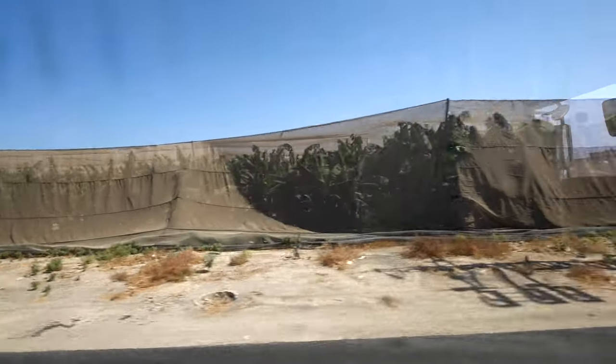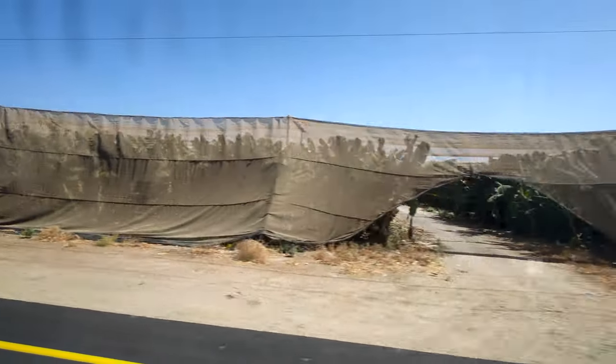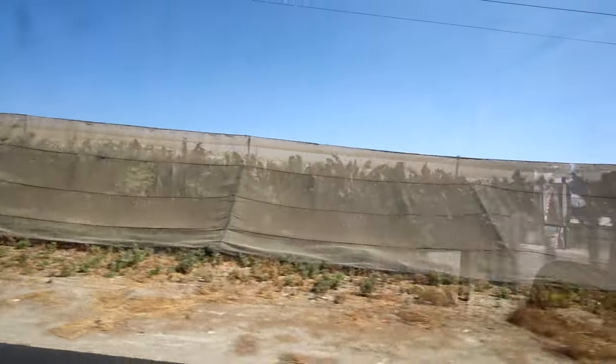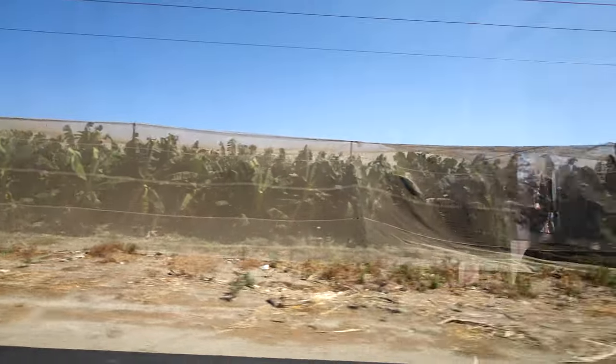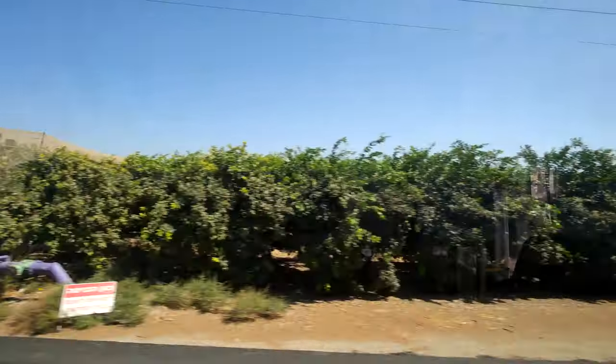They are being covered with this net against sand winds, when there are very strong winds, and against the bats. The bats, they love to eat bananas. So normally the bunch of bananas is covered with a plastic bag.